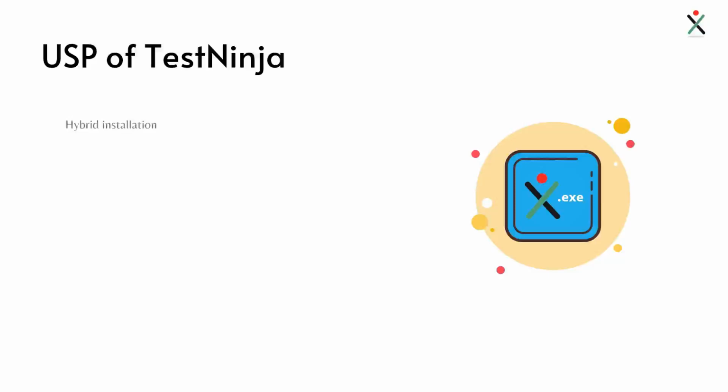Testninja supports 3 kinds of installations. Cloud: both the database and application will be on our network, and you can access the tools from your network, run applications and control processes remotely.